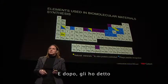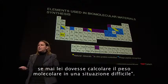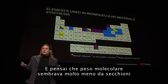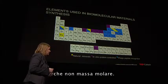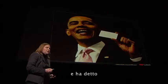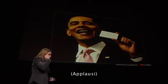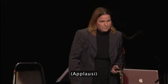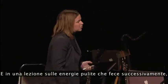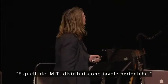And then afterwards I said, sir, I want to give you the periodic table in case you're ever in a bind and need to calculate molecular weight. And I thought molecular weight sounded much less nerdy than molar mass. And so he looked at it and he said, thank you, I'll look at it periodically. And later in a lecture that he gave on clean energy, he pulled it out and said, look, people in MIT, they give out periodic tables.